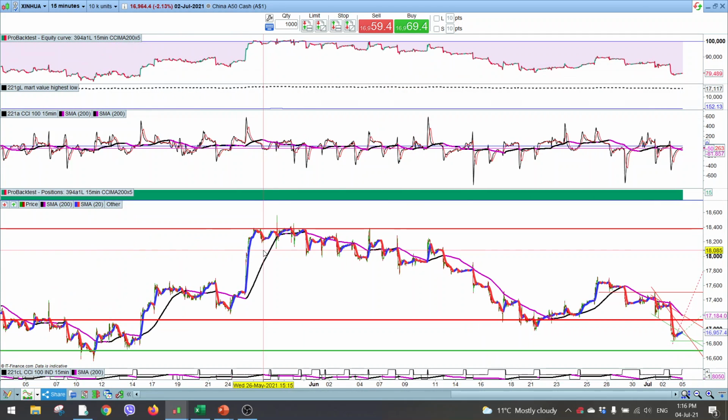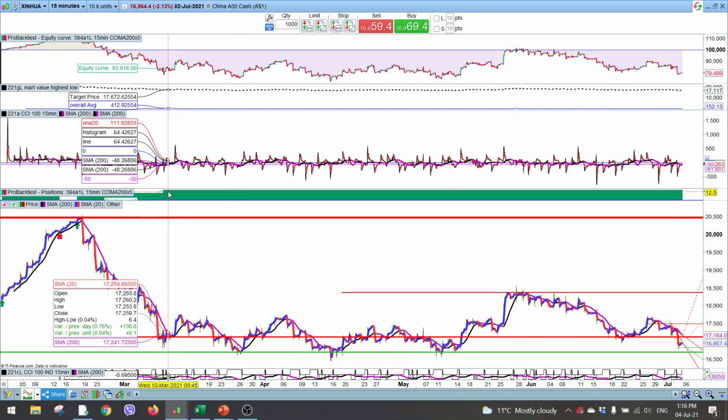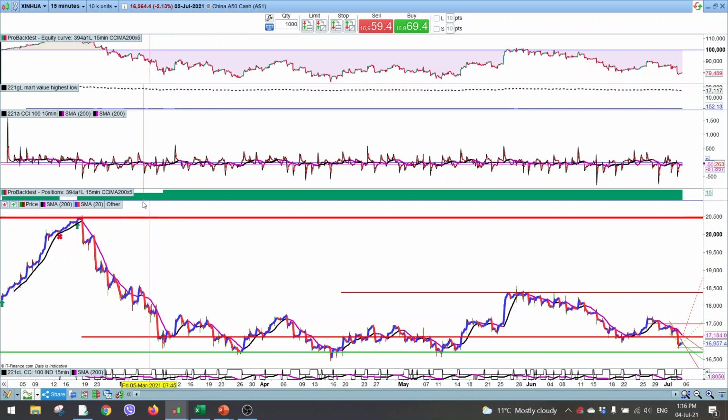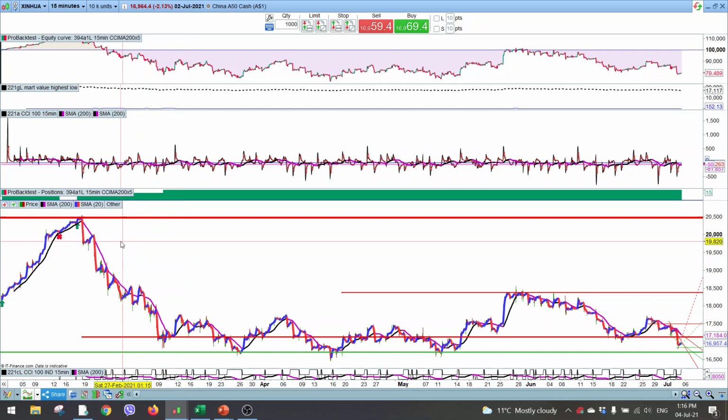This has been going down for some time, and we've been holding it for a number of months now. We've doubled up on our positions. We're holding currently, as you can see there. So we open up back here at the peak. It's dropped off quite a bit, and it's been consolidating in this low range down here on this support level.